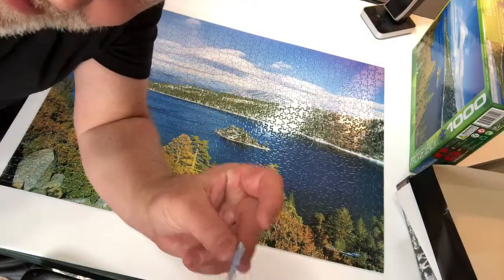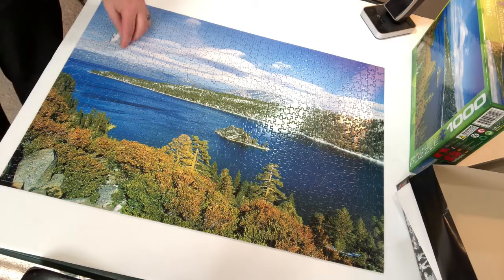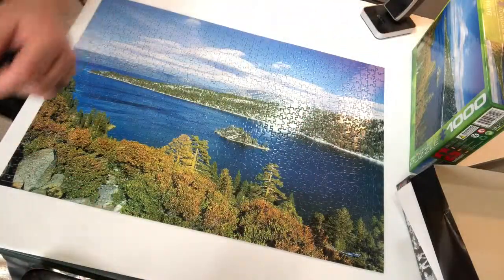Drum roll, please. Last piece. This was Puzzle versus Man. I don't know how many hours it took me to do this puzzle. I'm thinking probably about 10 hours, maybe 12 hours in total. But, you know, over a 3-day period, maybe a 4-day period. But we did it. We finished it.